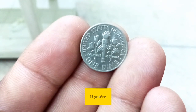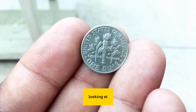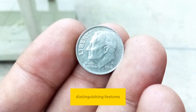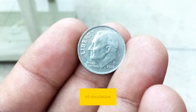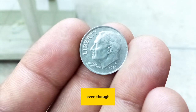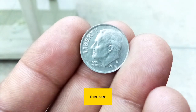First of all, if you're trying to sell your 2016 dime, you're generally looking at face value. These coins are minted in large quantities and don't have any major distinguishing features that make them rare in terms of circulation. But let's dig a little deeper. Even though the 2016 dime doesn't have an automatic premium, there are a few factors to consider.